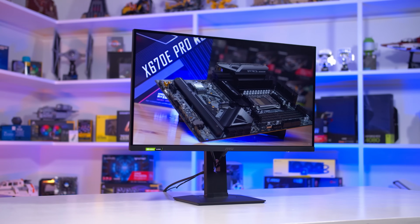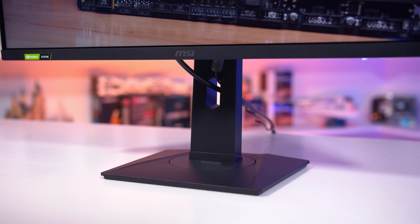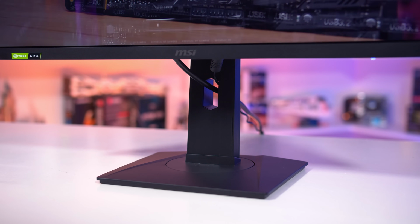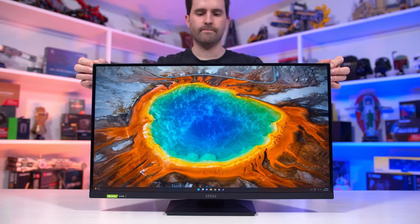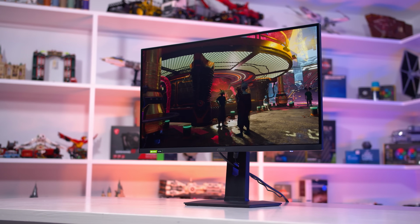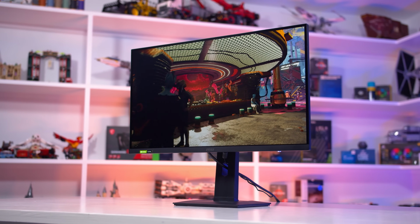HDR itself, with its dark shadows and high peak brightness, can make some games more difficult to play as enemies are harder to spot, in which case HDR becomes a bit irrelevant in your buying decision. That type of gamer might want to preference a great SDR monitor with fast response times.